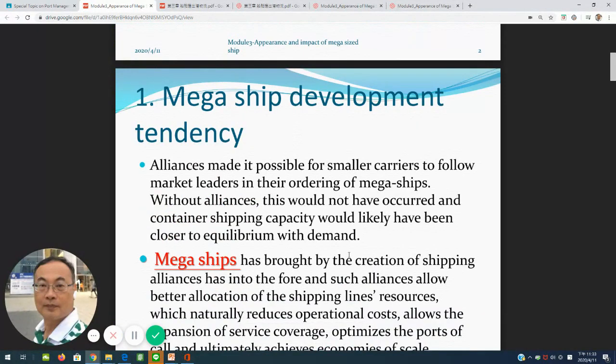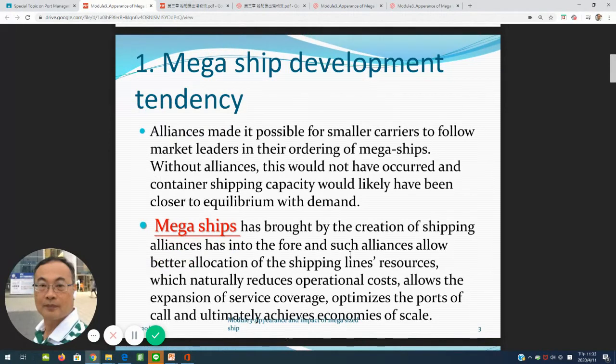First one is the mega-size ships development tendency. Because in the industry they have 3 alliances, quite big. First one is 2M, second is Ocean Alliance, number 3 is THE Alliance. Because they have to do ship sharing, ship pooling and space pooling, and to expand their service coverage, especially from Asia to Europe, where ships reach, for example this year, 24,000 TEU, quite big. So what kind of impact this big ship has on the port will be a very interesting issue.